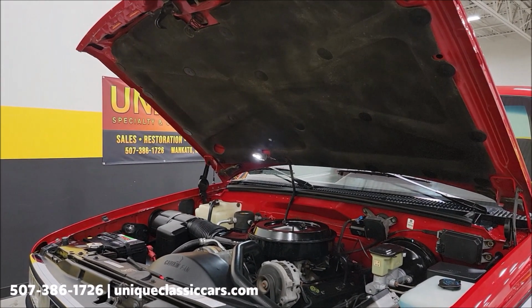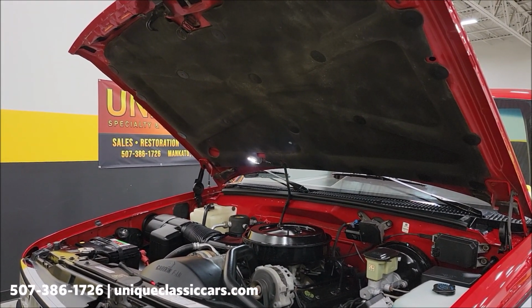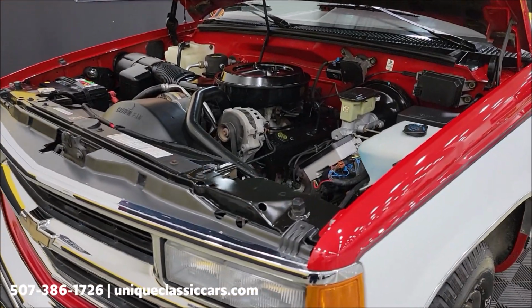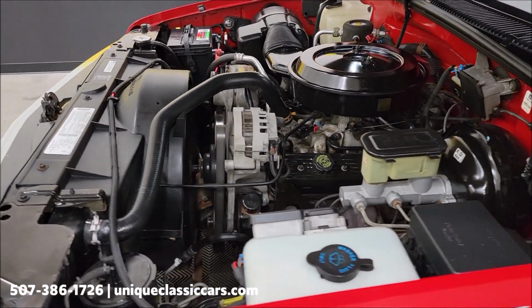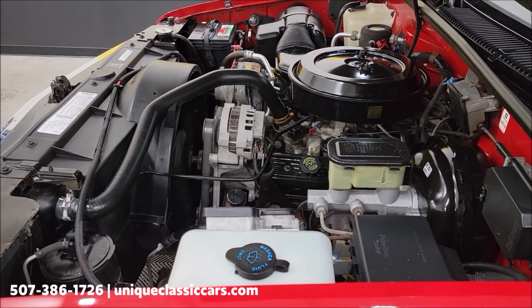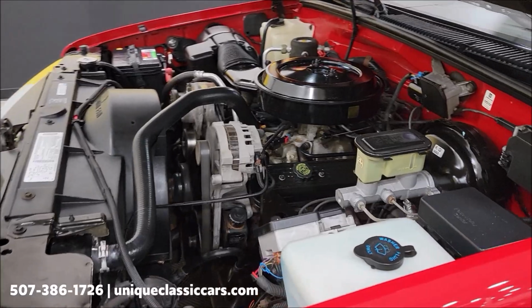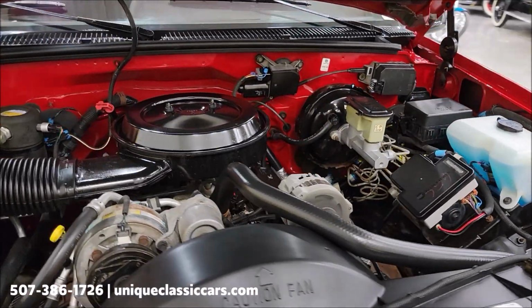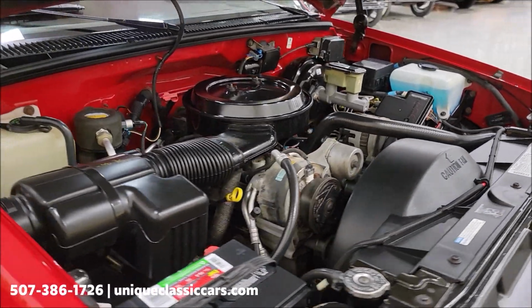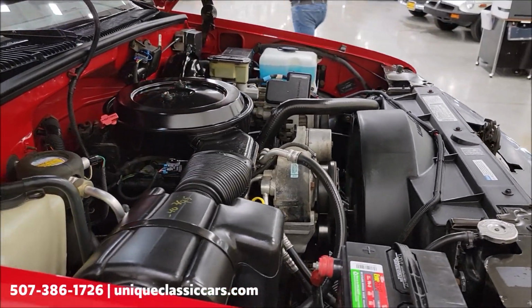Nice and tidy under here too. Clean, that hood liner is. Again, this thing hasn't been driven much in inclement weather at all. There's that 5.7. Again, power steering, power brake, AC, and nice and clean underneath there. That's what you'd expect with a truck with this kind of miles on it, taken care of like this.